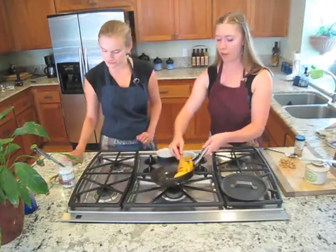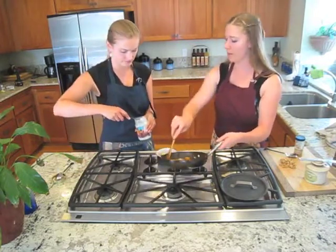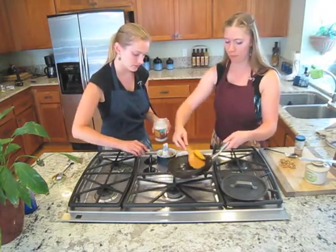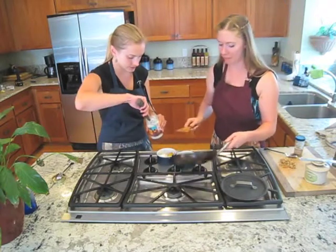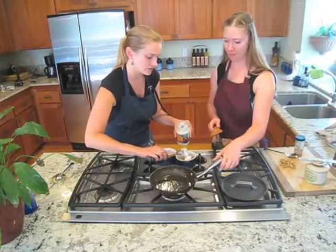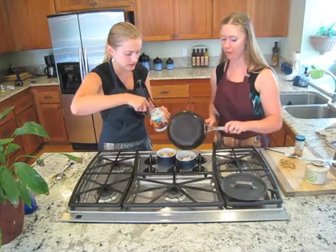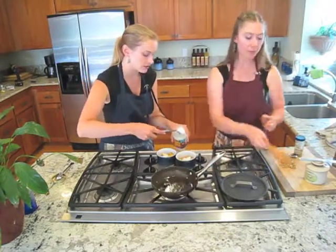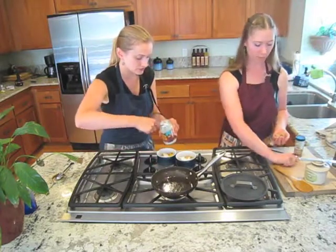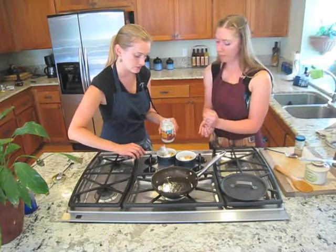Great. So we're going to just divide this into 2 ramekins, and then Holly's adding some coconut cream. Like I said, about a tablespoon, and you want to make sure you get the nice, thick, creamy part. And after you open the can, you want to store it in a jar and seal it. It'll keep in the fridge for about a week. I use the milk for creaming my tea in the morning, and it's so good. So about 2 tablespoons each.